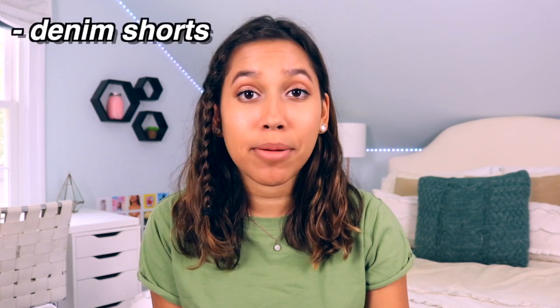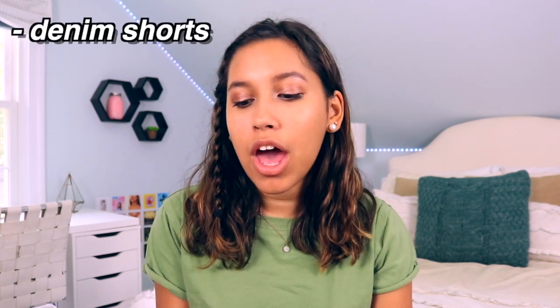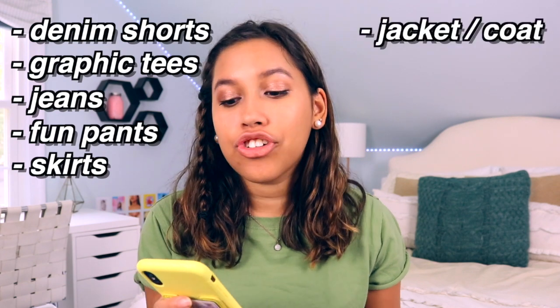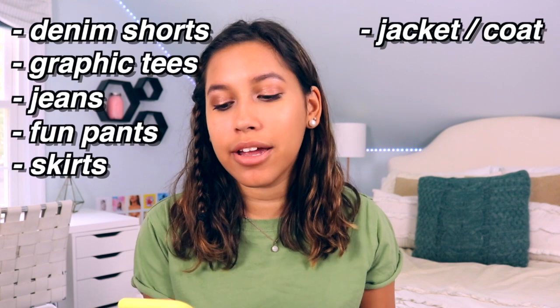Denim shorts, I recommend in multiple washes and getting a white pair and a black pair. Graphic t-shirts, jeans, once again, multiple washes, black pair and white pair. Fun pants, if that's what you're into. I love fun pants. Skirts, denim skirts, flowy skirts, whatever you're feeling. Jacket or coat, I really recommend a denim jacket as well. It's a great staple item.